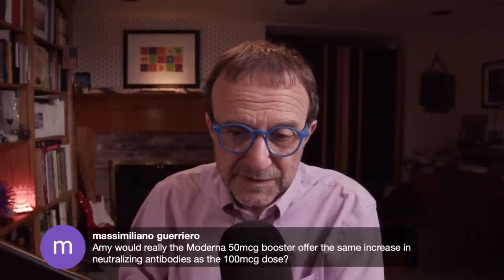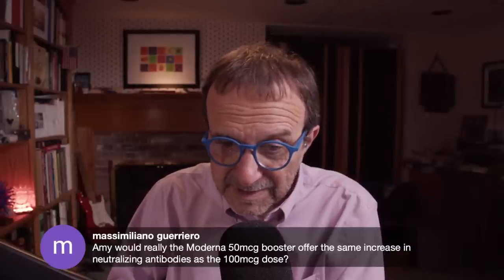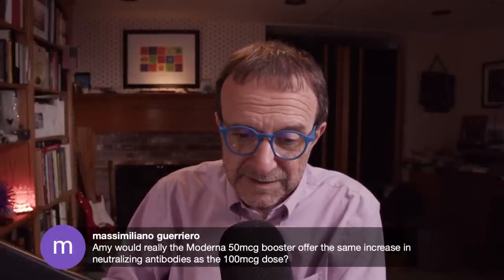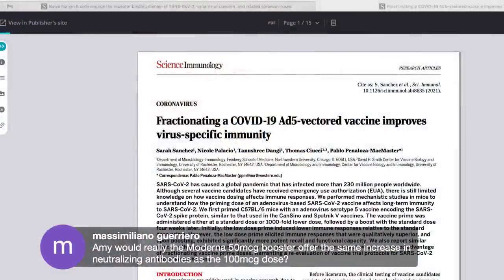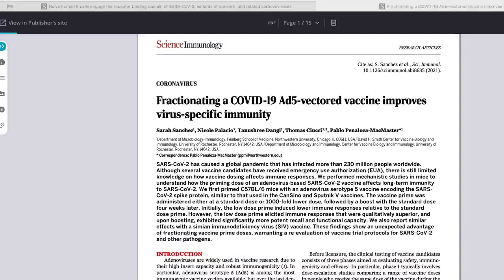Would the 50 microgram offer the same increase in antibodies as the 100? Well, there is a paper that Amy sent me here. It's not the same as what you're talking about. It's with respect to adenovirus vaccine. So fractionating a COVID-19 adenovirus vectored vaccine improves virus-specific immunity. So they gave less vaccine. And here, this finding show an unexpected advantage of fractionating. I should put the cursor here. These findings show an unexpected advantage of fractionating vaccine doses prime. The first dose, warranting a reevaluation of vaccine trial protocols. So it's a thing. Using less vaccine virus might be better.